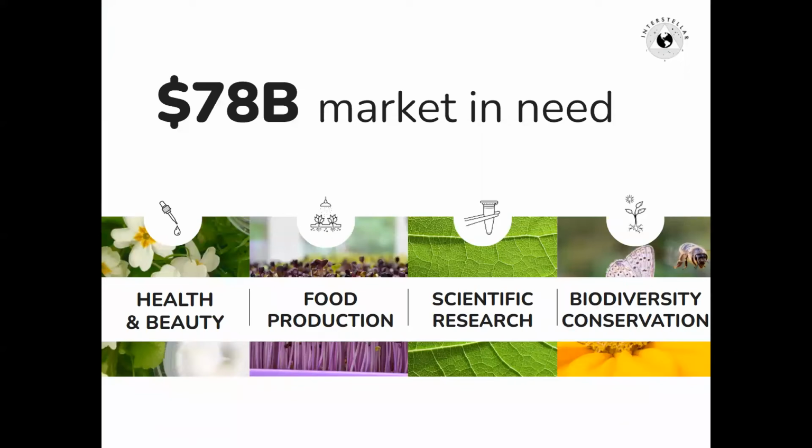The market on Earth is really big, and it's growing. Of course, health and beauty companies are struggling with the sourcing of their components, so we're providing a solution. Food production, of course: we're working with a lot of companies and countries, especially in the Middle East, to provide a solution to produce food in desert zones. Scientific research: we have a lot of partnerships with different universities, and we're building more. They want the biopod as a tool to figure out how to grow certain species that are completely endangered, but also to optimize the future of agriculture. And of course, biodiversity conservation, as you can grow a lot of different types of plants inside.